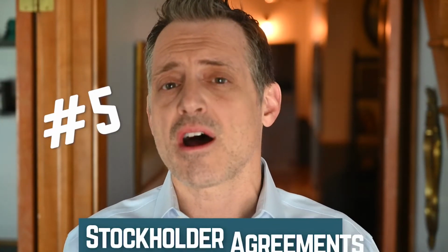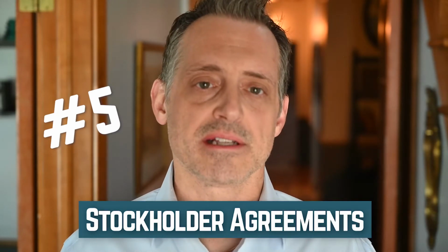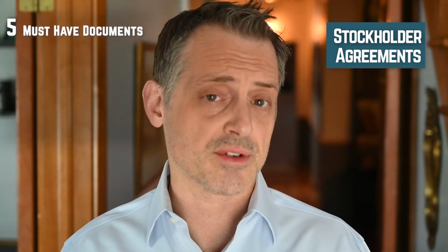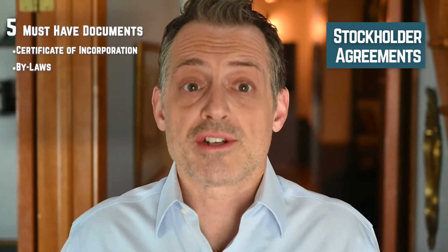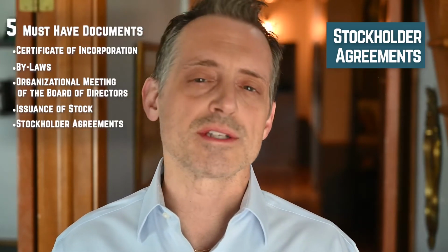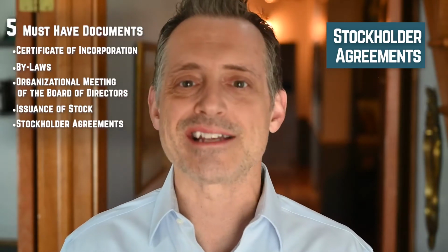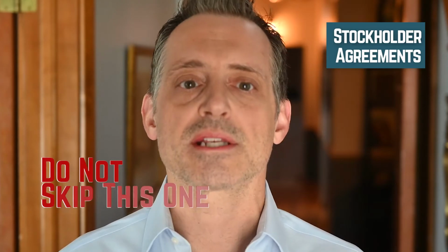Stockholder agreements are not absolutely necessarily required when you're getting your corporation off the ground, but they are smart to put in place. These agreements are used to set forth certain rights and obligations such as voting, transfer restrictions, registration rights. These may be addressed in one or more stockholder agreements or in several shorter agreements. You can think of the stockholder agreement somewhat as a prenup between the various shareholders of your company. Now, you're not going to want to skip this one.